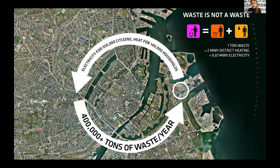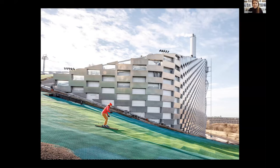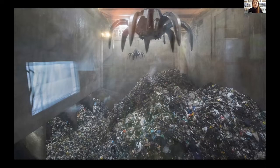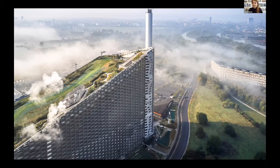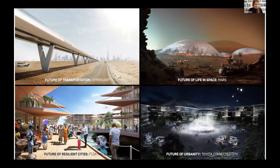And unlike typical architecture, it's really a building that's monumental and a building that's social. We propose placing a ski slope and a rock climbing wall onto this building so that instead of just managing trash and turning that trash into energy, it was a building that the people of Copenhagen could really enjoy. That is a great example of us really breaking paradigms and really thinking about the future of living and what the future will be like.